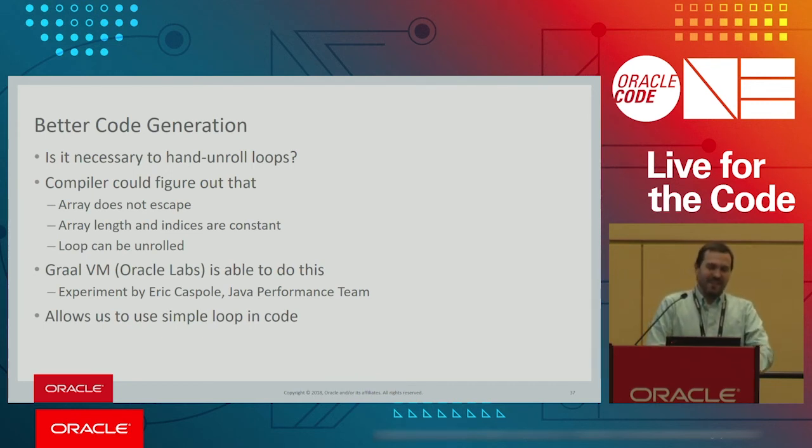But it takes a lot to figure out: you have to figure out the array doesn't escape, everything is constant, the loop can be unrolled, all that kind of stuff. So the GraalVM developed by Oracle Labs will actually do that, and this was determined by an experiment by Eric Caspole on the Java performance team. If using that VM or a similarly powerful VM that can figure out this optimization, then we could just use the simple for loop in the code, which doesn't help with the performance at all, but it does make it simpler and easier to maintain.